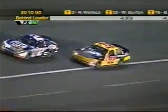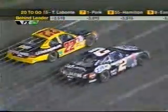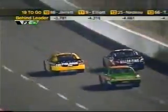One of two Dodges in our field. Of course, Bill Elliott's other Dodge. Boy, look at Ward right there. Man, he really gasses it up hard. He's alongside of Rusty. I believe he's got the steam to take him, if he can get into turn 1 ahead of Rusty. He's going to take the position.